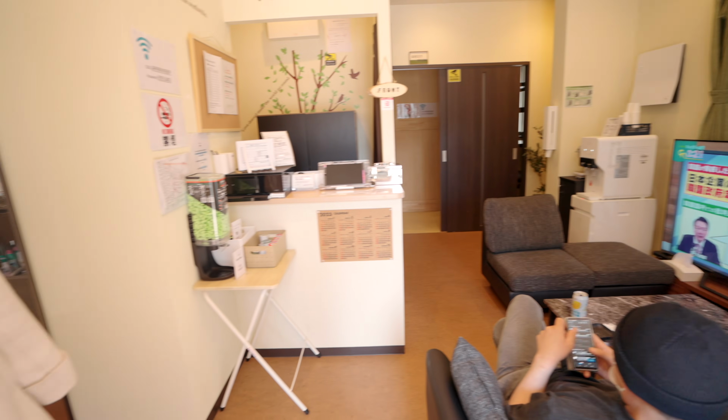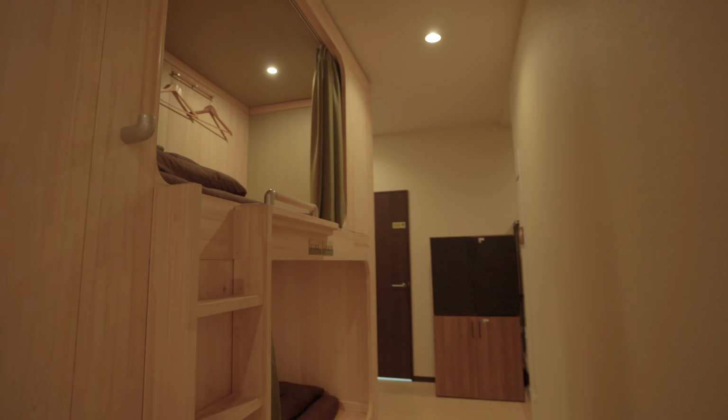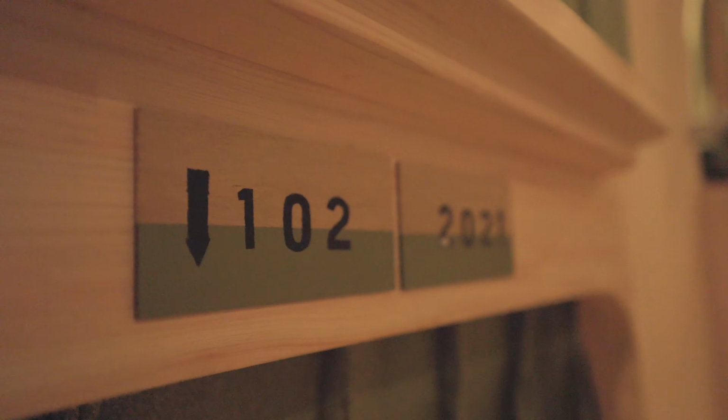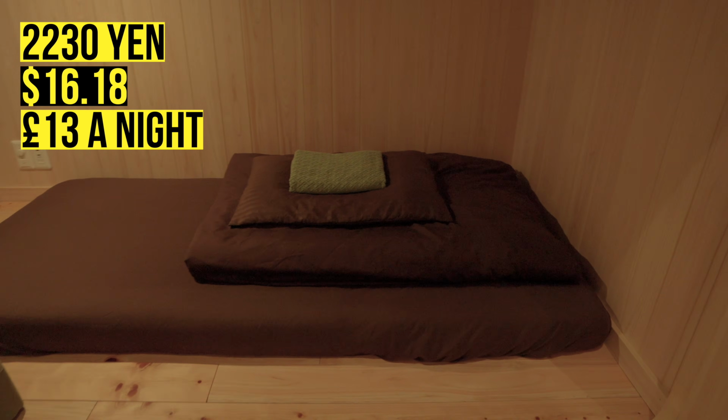In here is the common area with a kitchen, and you have capsule style beds. These are completely private with curtains. This hostel was such great value, and they even cleaned it twice a day. And this is only going to put you back £13 a night each.